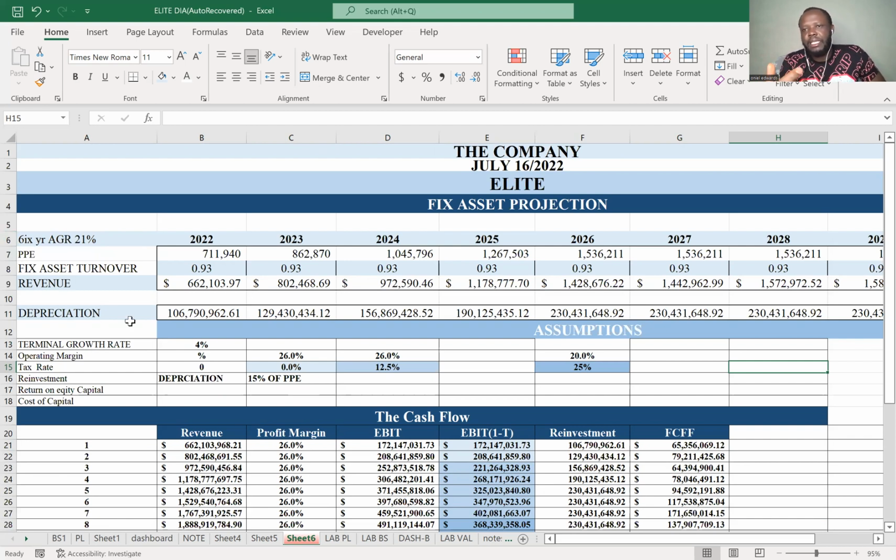All right, so as I stated earlier, the company cannot grow without adding more property, plant, and equipment to its operation. So what we want to do is to model the property, plant, and equipment, the PP&E, going forward. Now, over the last 6 years, what we realize is that the company has been growing property, plant, and equipment by an average of 21% per year. In the last year, we didn't see that growth. That actually fell off, but overall, it was a 21% per year average growth. Again, the company cannot scale up without adding property, plant, and equipment.